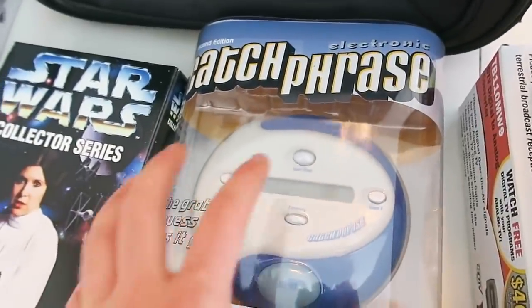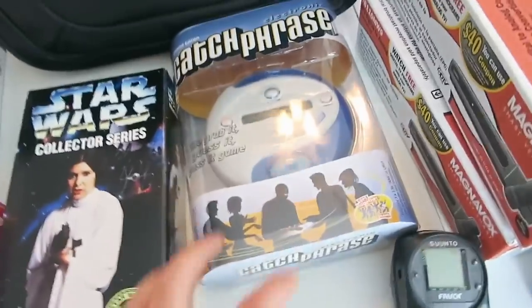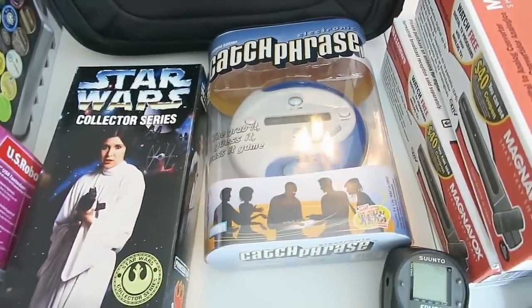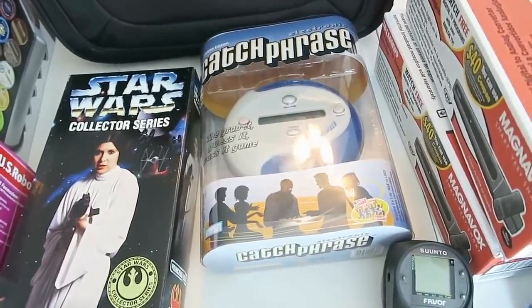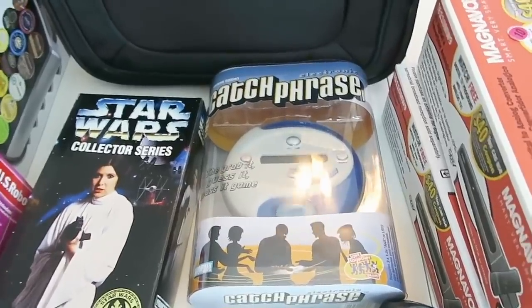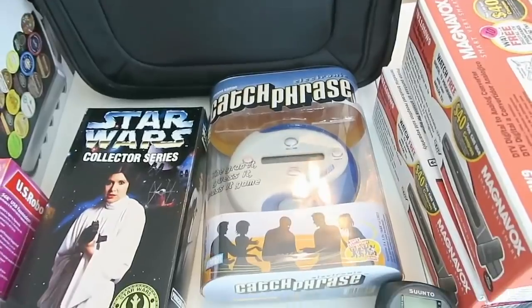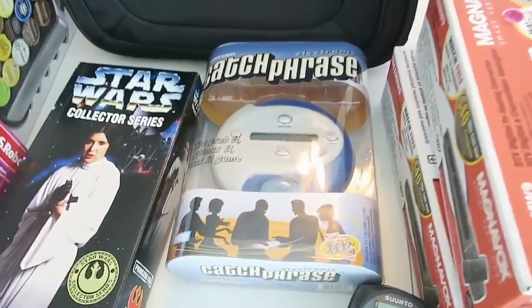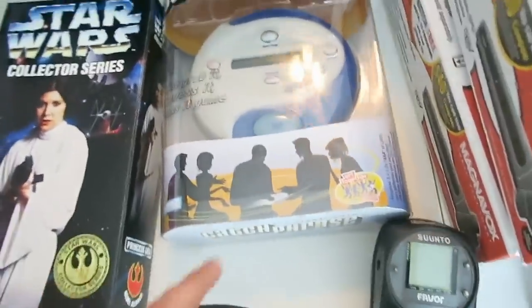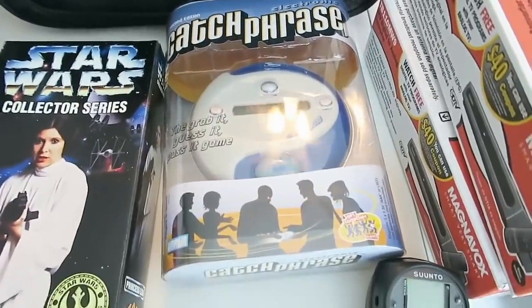This was a cool find right here. This is Catchphrase. It's an electronic game, and again, guys, any board game or any type of game that's new in the box, always look it up. I went to this yard sale at about 2:30 in the afternoon. I was done yard sailing, and my mother and I, we had connected. We went out to Whole Foods, got some lunch, and we ended up seeing a sign for a yard sale.